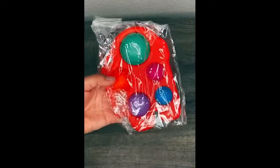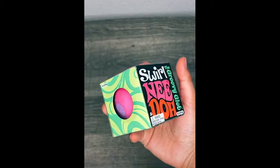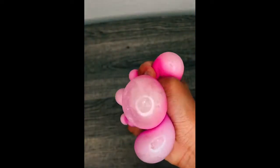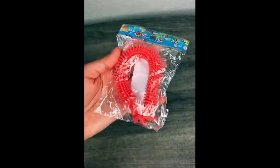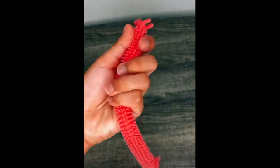Anyways, next is this red Among Us dimple. Guys, this dimple is so cool. Next is this pink swirl Nito. Let's unbox it. Guys, this is like pink and purple, and it kind of feels like a dough ball. Next is a textured monkey noodle. I never had one before, so I'm so excited. Wow, the texture on this is so amazing.